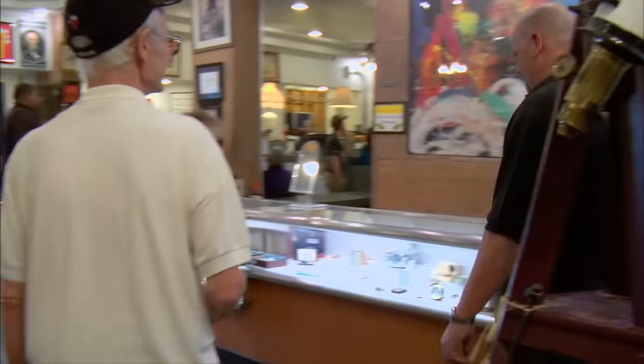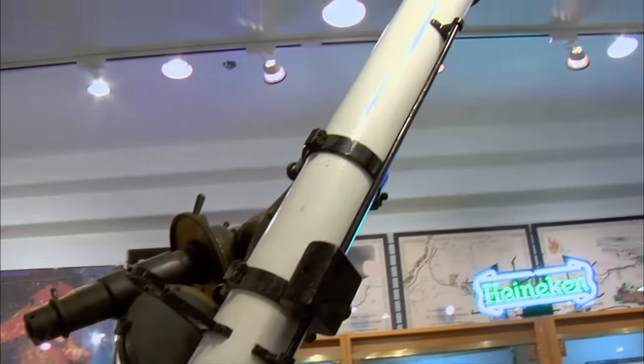I settled on $1,000. I was gonna think about bringing it back home with me, but my wife would probably kill me, so easier just to get rid of it now and accept the money.